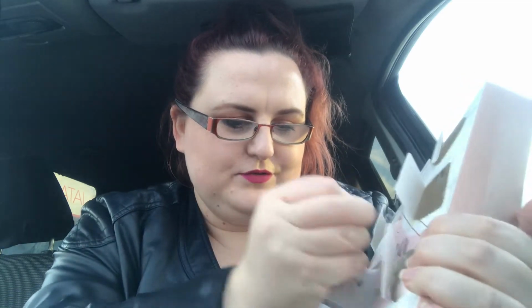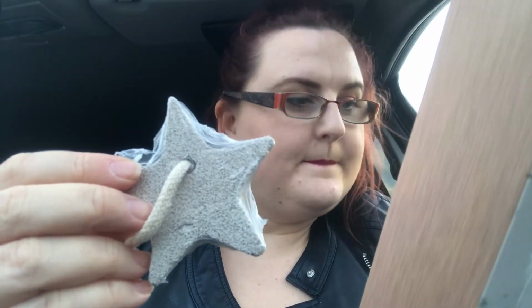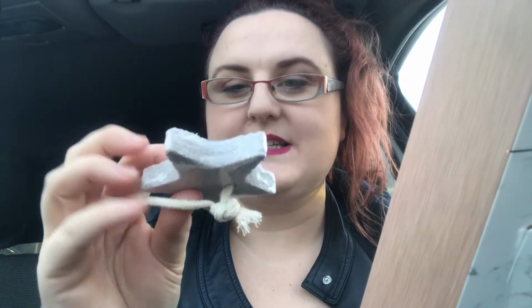And we have, ooh, this is cool. We have a star on a string, and this is a star pumice stone. It's where you rub on your feet to get all the dry skin. That's really cool. I think it's got the same scent throughout. It's not too overpowering. It's a very clean smell, not bad.